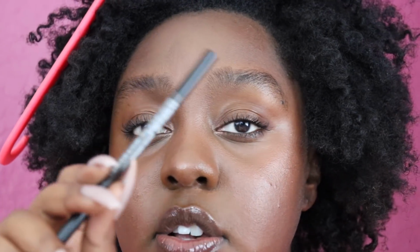And then next I'm going to go in with the MAC Stud Eyebrow Styler, and it's basically their version of the skinny one from ABH, Brow Wiz. So you can use Brow Wiz, or for this portion you can honestly use a powder, you can use a thicker brow pencil, you can use whatever, because this is the part where it doesn't have to be too defined, you know what I mean?